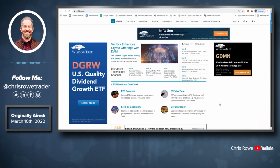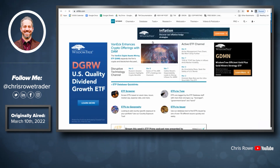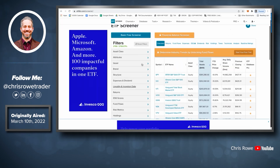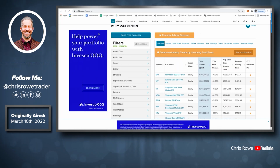So you can always go to etfdb.com and start looking around at their tools and their research, and you look at the ETF screener. ETF screener is one of my favorites. You could drop down any of these and search for the type of ETFs that you like.